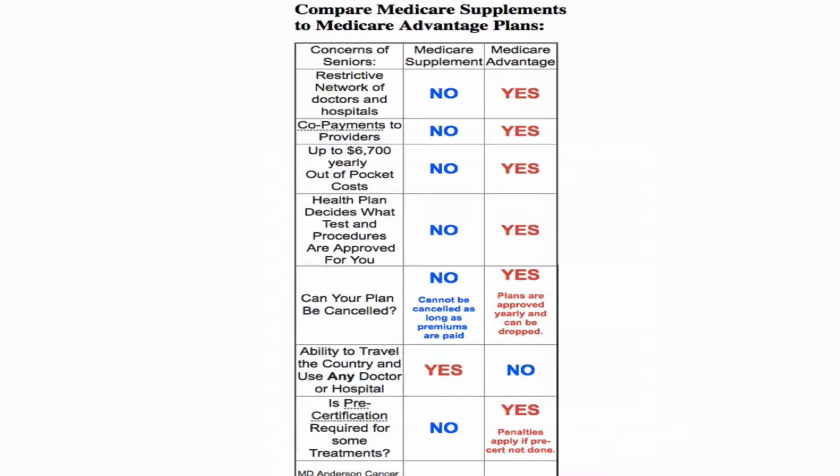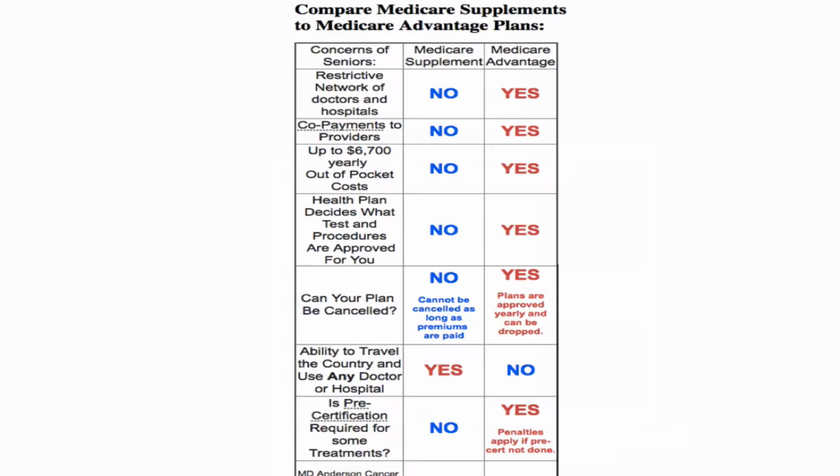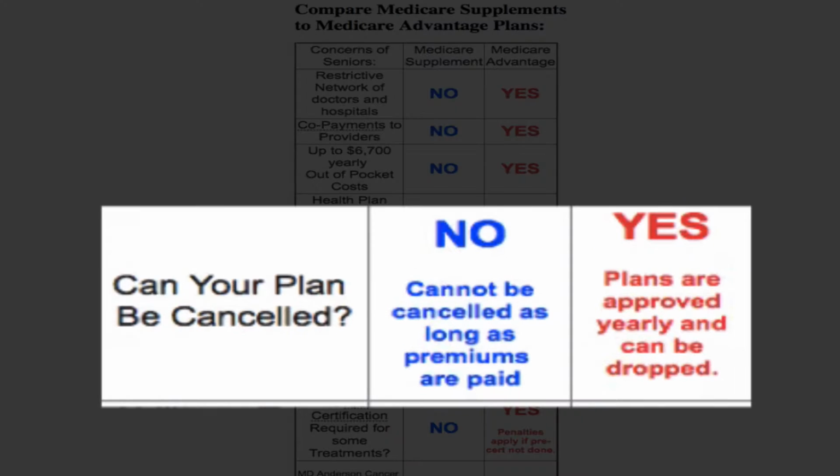Does the health plan decide which tests and procedures are approved for you? In a Medicare Advantage plan, that's a yes. In a Medicare supplement, no, there is no approval needed. Anything that is Part A and B is covered with the supplement, or it fills in the gap, otherwise known as Medigap.